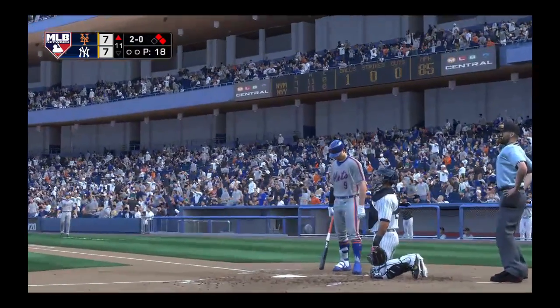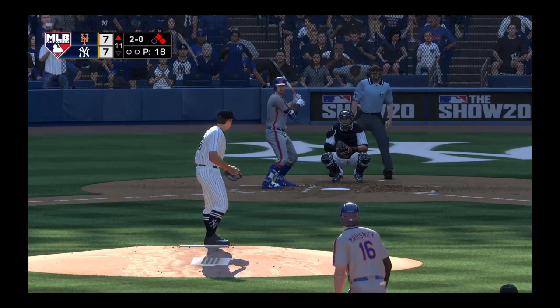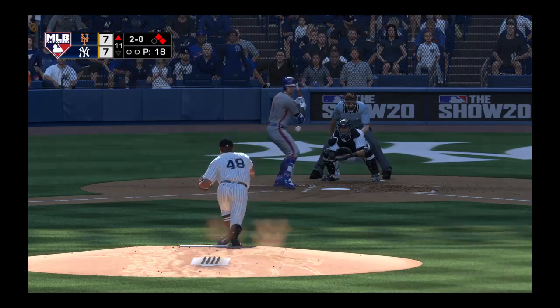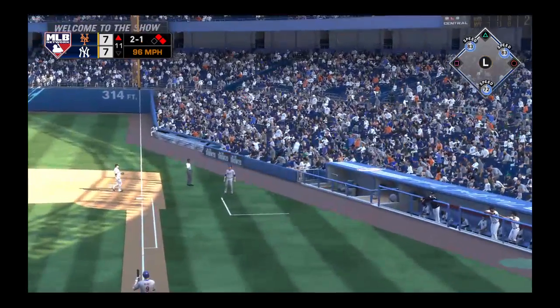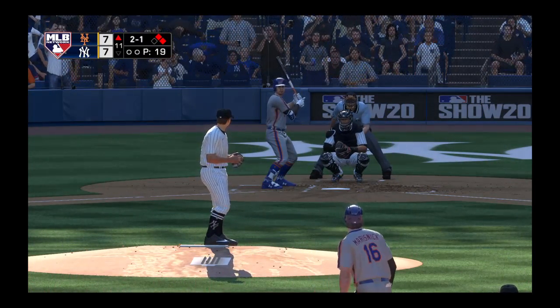What a great opportunity to come through right here. 2-0 count, runners on base. Find something middle of the plate and let it rip. Now the 2-0. 2 balls and a strike to count. None out, runners at first and second.